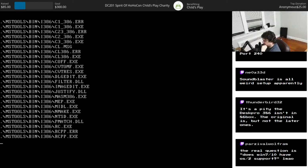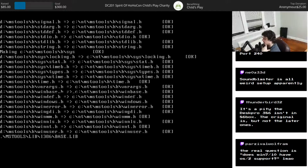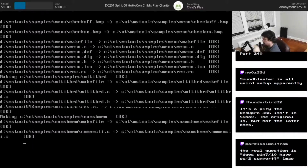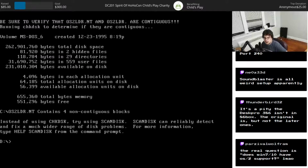I'm actually curious if that is an OS2 based compiler or if that's an NT based one. There goes a whole bunch of samples. We are going to try and compile those. I'm telling you that we're going to try and compile them. I probably don't need to use 86Box. I could probably get this to work in VB. Let's see here.